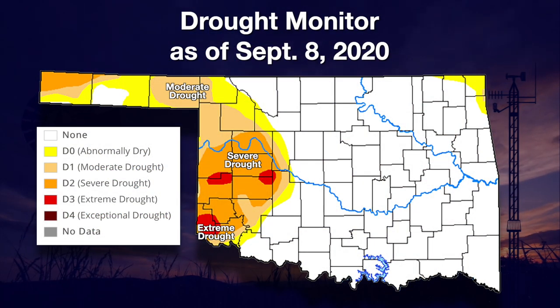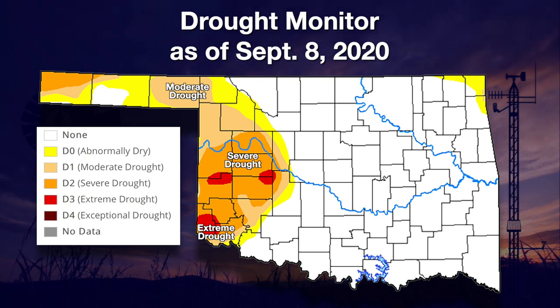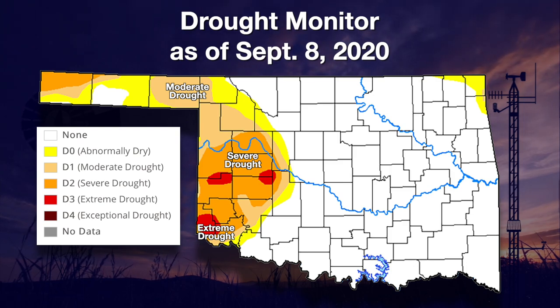Well, we still see the same basic picture with drought across the western third of Oklahoma, especially in the southwestern and west central parts of the state, up into the western panhandle. Also a little bit in the eastern panhandle as well. And just a tiny bit of dry conditions and drought up in the far northeastern parts of the state. All other areas of the state are perfectly clear, and that's certainly great news.